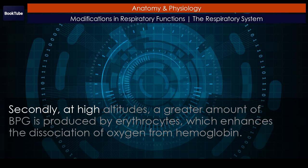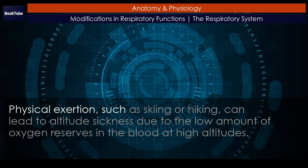Secondly, at high altitudes, a greater amount of BPG is produced by erythrocytes, which enhances the dissociation of oxygen from hemoglobin. Physical exertion, such as skiing or hiking, can lead to altitude sickness due to the low amount of oxygen reserves in the blood at high altitudes.